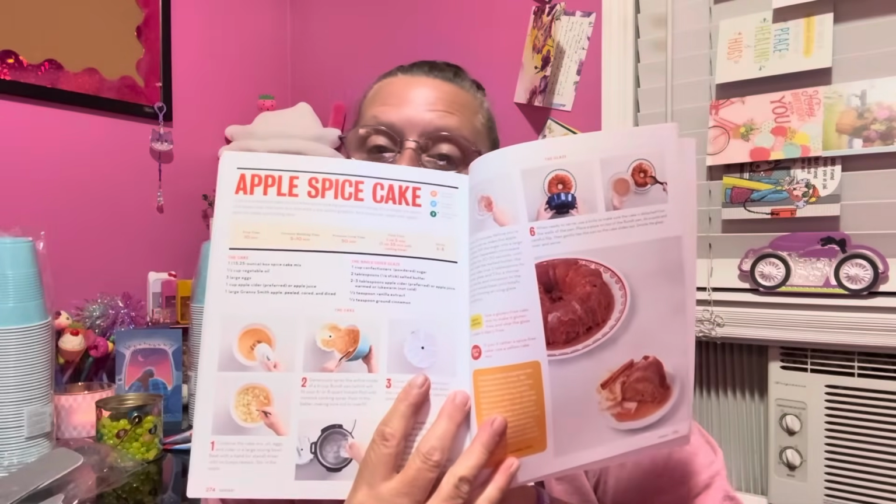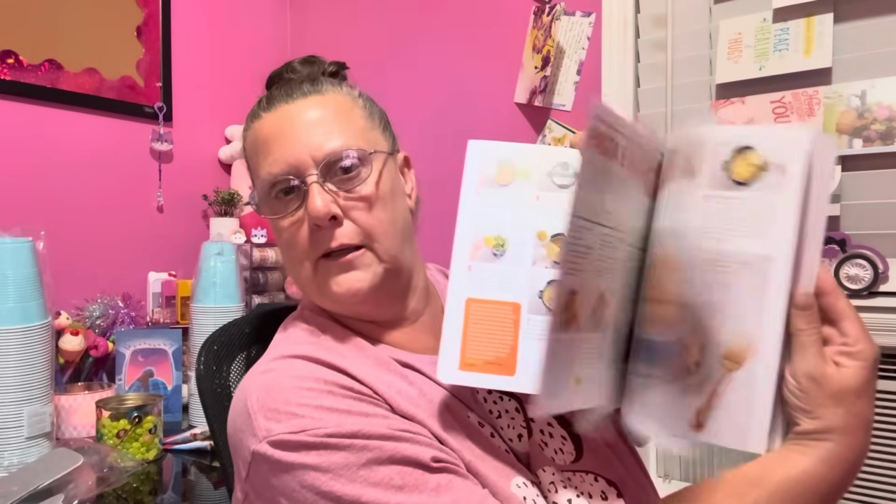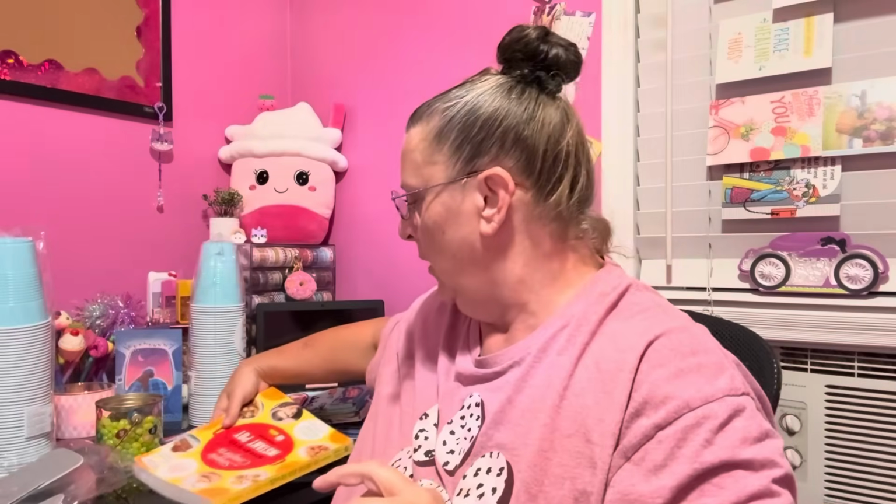This is the Simple Comfort Step-by-Step Instapot Cookbook. I was looking through this cookbook, and a lot of times, oh, look at this, an apple spice cake. Just because the recipe is for a specific thing doesn't mean it can't be altered or cooked in a different way. Peanut butter banana cheesecake. Oh, I could be taking some of that in right now. They have a cream of bacon soup, and there were just so many amazing recipes in here. I was absolutely loving it. So I want to give this a good look over and check that out.